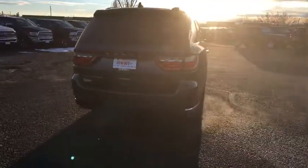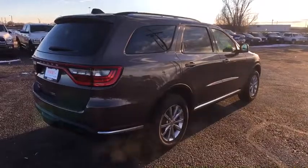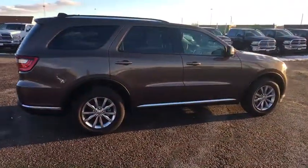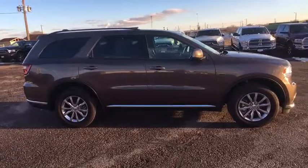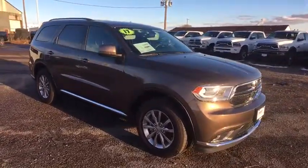Here are some of this vehicle's great options. Traction control, all-wheel drive, Bluetooth, automatic transmission, power steering, cruise control, compass, remote power door locks, trip computer, fog lamps, power windows, airbags, tachometer, rear wiper, power heated outside mirrors, remote window operation, rear spoiler.